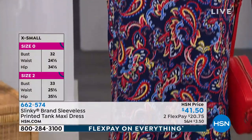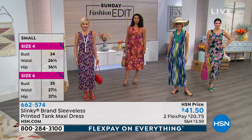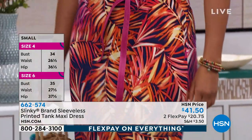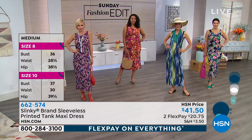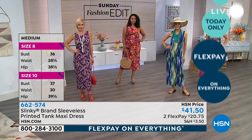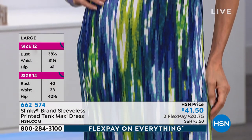So comfortable and elegant with the scoop neckline. You have nice coverage over your shoulder. Unbelievably stretchy, the way it drapes your curves, and so elegant. It's available, by the way, in extra small through 3X. We've got the sizing details on the screen for you this morning in case you're new to shopping for fashions in general.